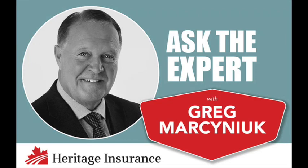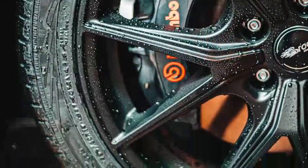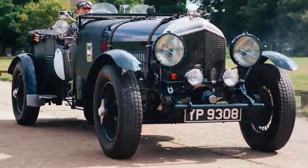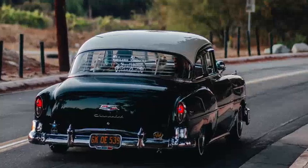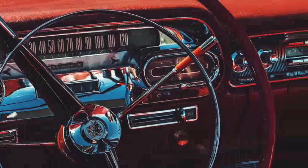Be sure to make sure those brakes are working, and then take it for a few laps around the block, and pay attention to how the brakes are functioning and how the engine is running as well. If you hear any clunks in the suspension, and if you do have an automatic transmission, make sure it is shifting properly. As well, check all of your dashboard warning lights and all the gauges and make sure they're working properly.